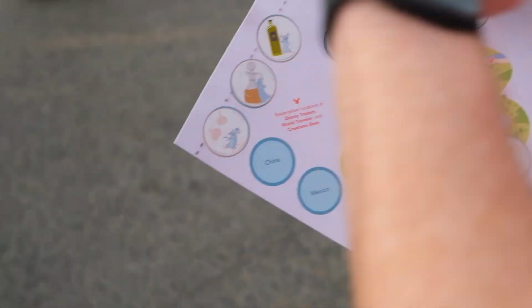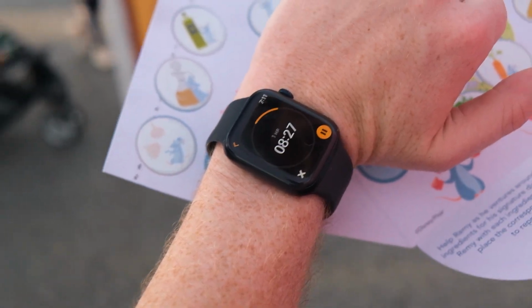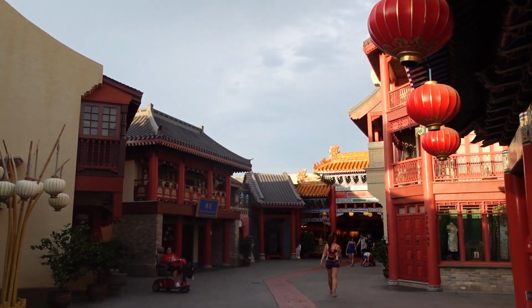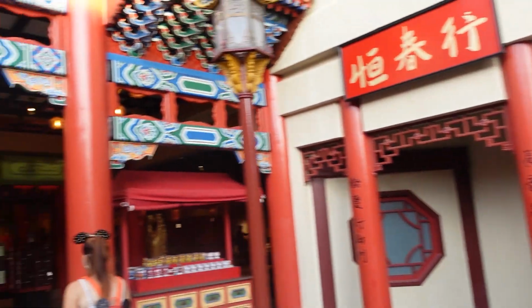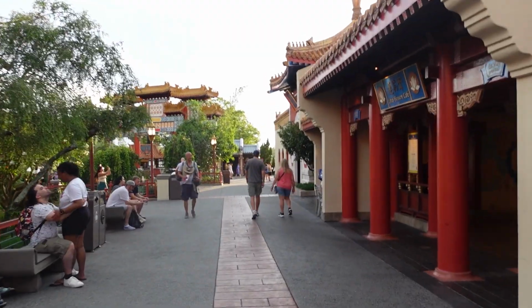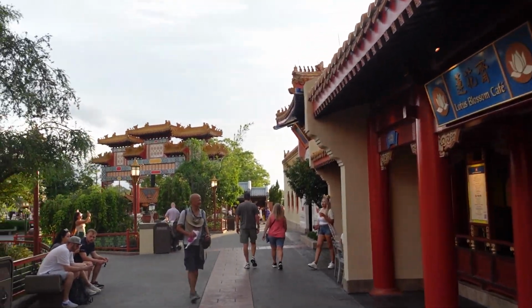Moving to China, time check, 8.5 minutes. China is a big country. I might be bending the rules. I'm just gonna run down and run back. Power walking China, power walking China. Honestly, China may do me dirty because I ain't seeing him. I may have to walk this whole country anyway. Oh man, he may be at the front of China.